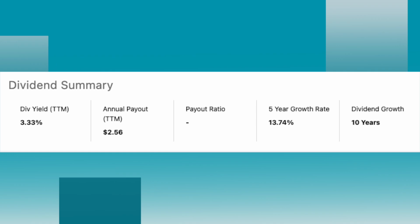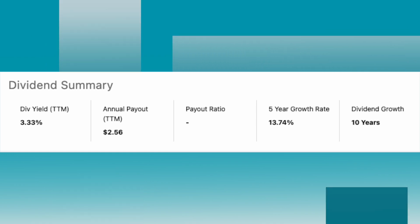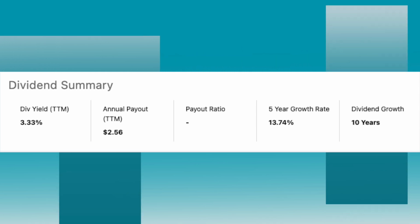The dividend has also grown at a near 14% annual clip over the past 5 years, and it has increased its dividend for 10 consecutive years and counting. This dividend ETF is great for many different reasons. It can provide solid performance, a stable dividend yield, and strong dividend growth. Outside of an S&P 500 ETF, this is my largest ETF holding within my portfolio.